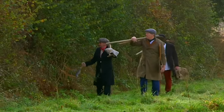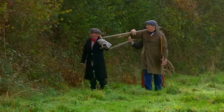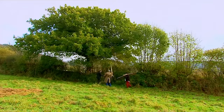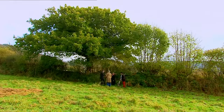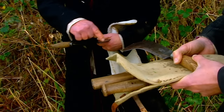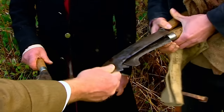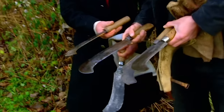To teach him this ancient rural craft, hedge layers from the Blackdown Hills Hedge Association have arrived on the farm. Hi, chaps. Thanks ever so much for coming down. And they've brought their own selection of billhooks for the job. That's a typical Devon. Some of them have more of a hook on. Right, a Tenterden pattern. A Tenterden? That's from Kent, isn't it? From Kent, yeah. Right, actually quite similar to that one.